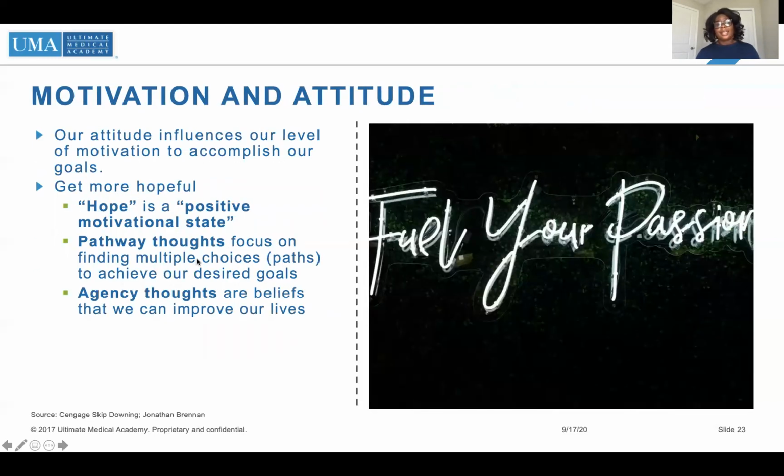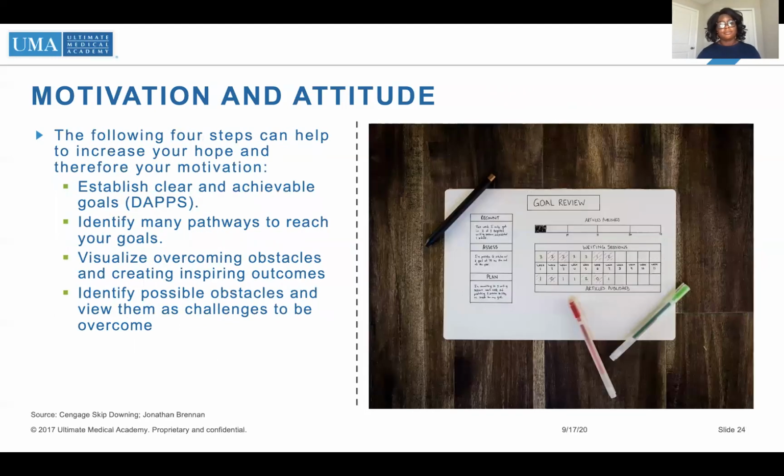Motivation is definitely connected to attitude. Our attitude influences our motivation. When we have a high positive attitude, we're more likely to achieve our goals. When we have a negative attitude, that totally sucks the life out of motivation. So you want to make sure when you're trying to become motivated, I love this quote, fuel your passion. What are you fueling motivation with? And usually your attitude fuels your motivation.